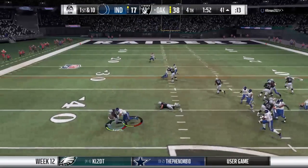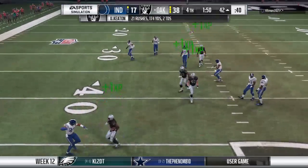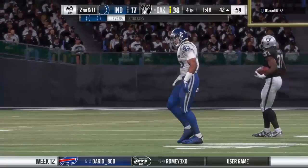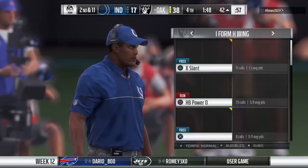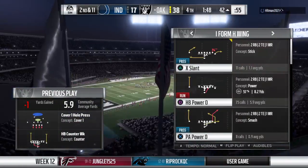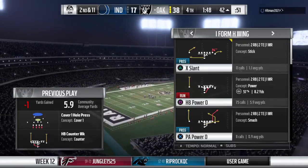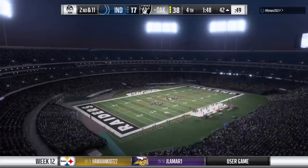A handoff as they run the counter play. And maybe a measure of revenge there. He's had his way in this one, but this time they get him behind the line. Now the defense will burn their 3rd and final timeout. And as the two teams talk it over on their respective sidelines, we take a break.